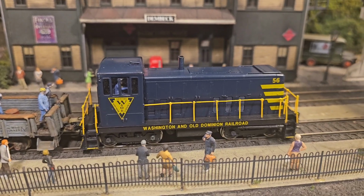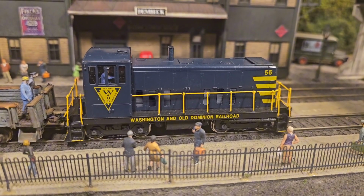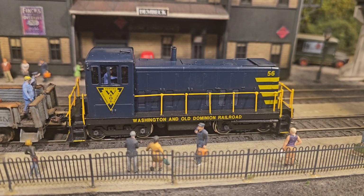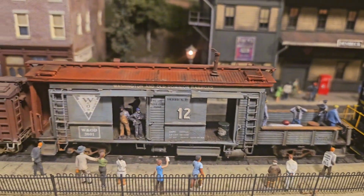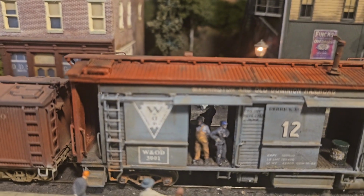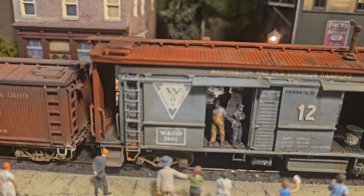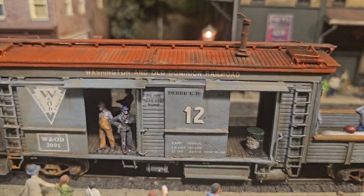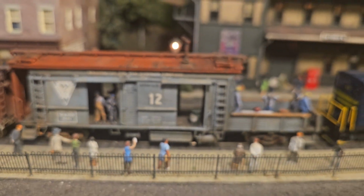Well, before we start, folks, it's a GE 70 tonner, Washington and Old Dominion Railway. Again, that's Washington and Old Dominion Railway. And he's got a What Could Have Been series car from Howard Zane, except he had Howard add a special decal on there. The decal is the Washington Old Dominion Railroad. And sure enough, on the car, Washington Old Dominion Railroad. So that's a pretty interesting setup here.